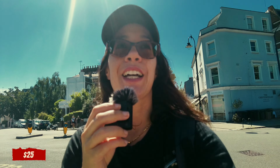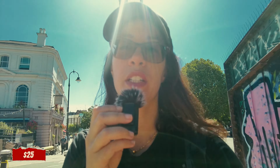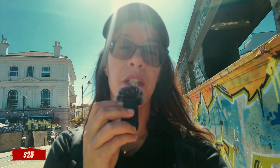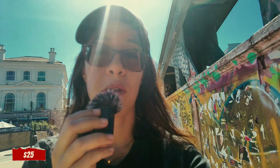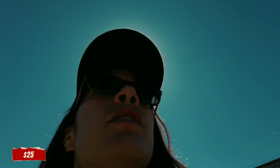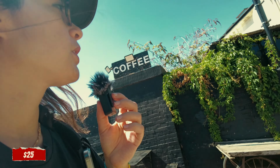Alright, so I've had my lunch, I've had a wonderful time at that park with those views, and I've spent £20 so far. So let's see, I've got £5 left and I still need to get the bus to the museum, and I want to see if I can get a cheap coffee somewhere. So let's find out. There's a really cute coffee stop here.